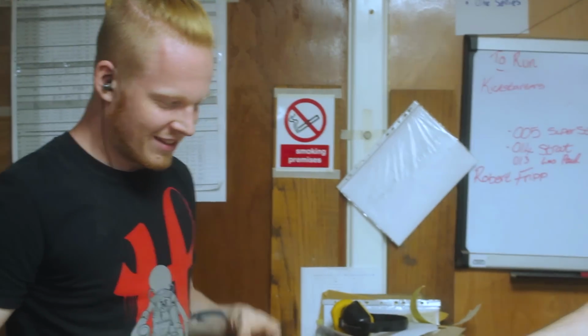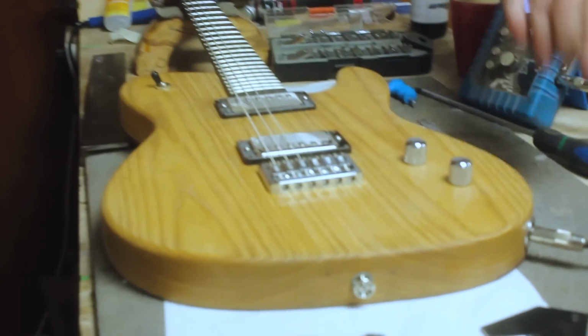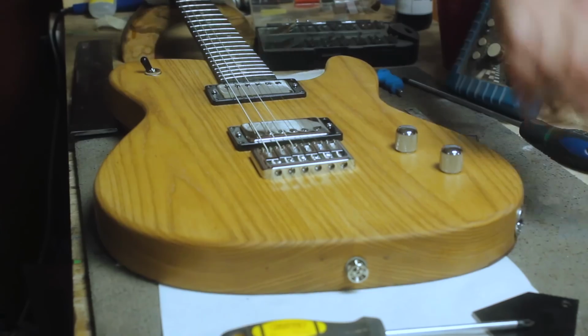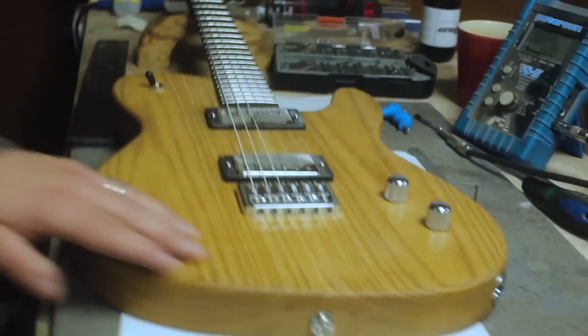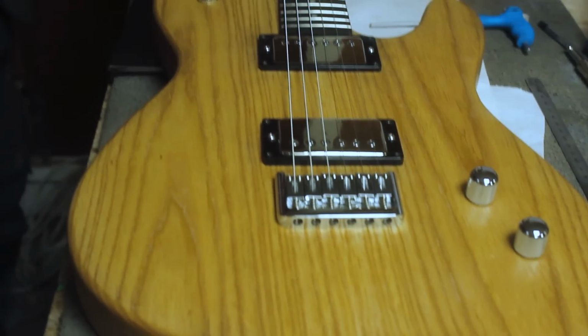This is, for instance, a 1 series. So we've got a 2-piece ash body and Meranti neck. This is locally sourced English ash. Wonderfully lightweight, actually. UK made pickups as well.